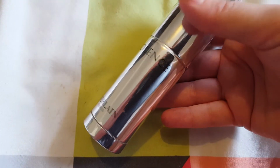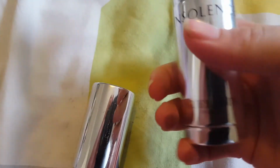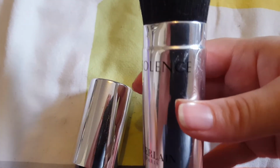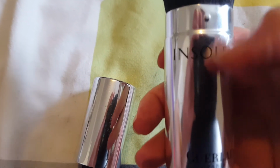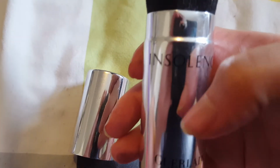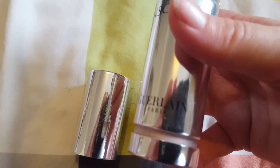This is the Insolence by Guerlain, and it's like a shimmery powder in, sorry, I can't stop yawning. A shimmery powder in here, and then a brush on top, and it smells like Insolence. If you haven't smelled Insolence, go and sniff it. If you like Parma Violets, it's a Parma Violet kind of scent. I love Guerlain perfumes. I just love Guerlain in general.